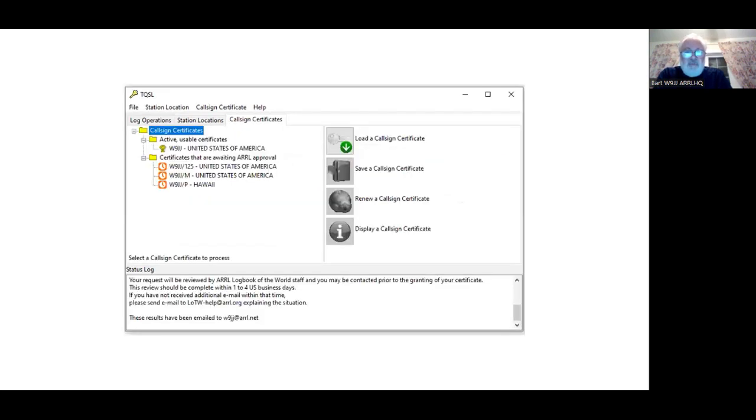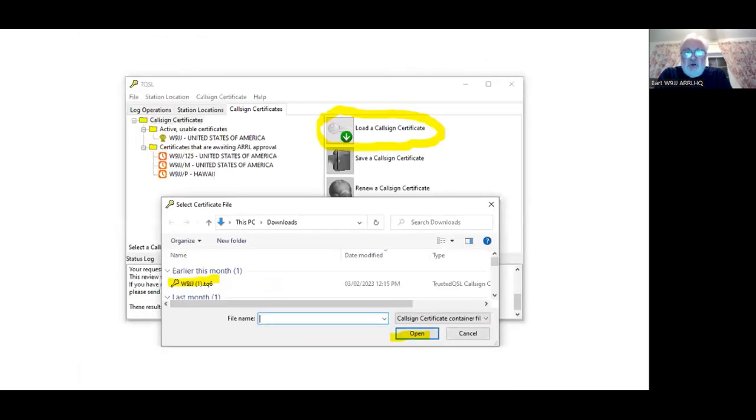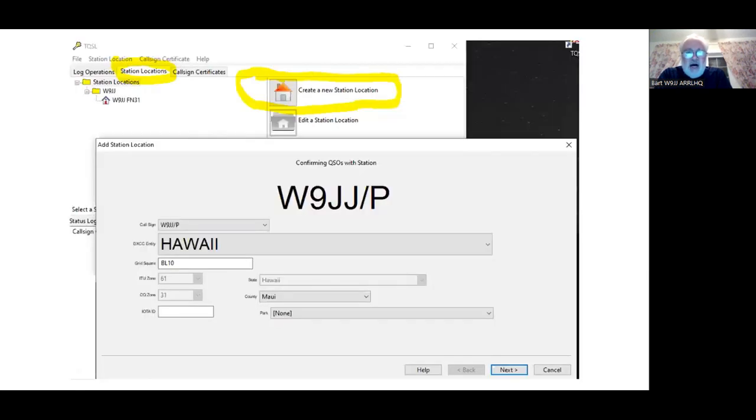And again, you'll have pending certificates awaiting approval. These are all waiting certificate processing from ARL. Once one of those certificates comes through, and I think you can generally see it at the top of the screen, there's attachment at the bottom. You download or open the attachment. Sometimes if you open it, it will automatically load. Other times you'll have to save it and then go to the screen where you load a call sign certificate, select the key file, and then load it.